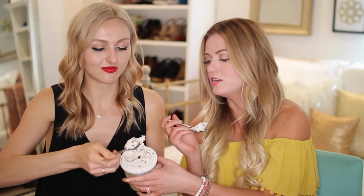Oh wait, let's tell them what each flavor is just in case they don't know. So Chunky Monkey is bananas with fudge chunks and walnuts. So here we go. Let's try it. Cheers. Oh, really good. Oh my god. It gets better. Whoa, that's really good. I'm surprised. It's so creamy.